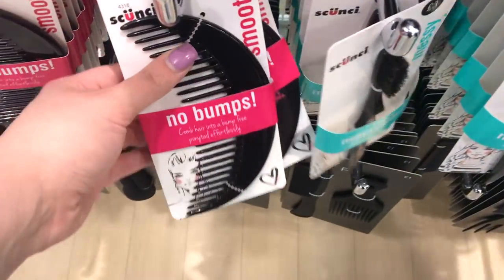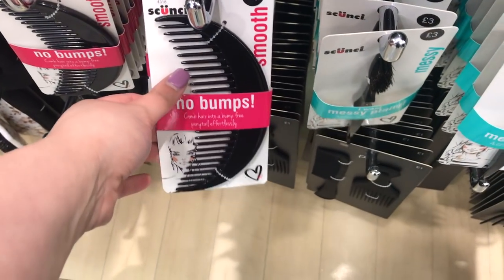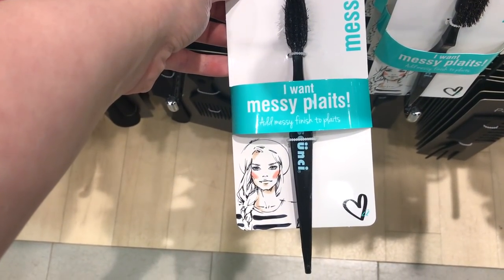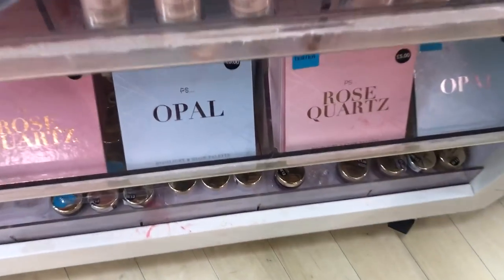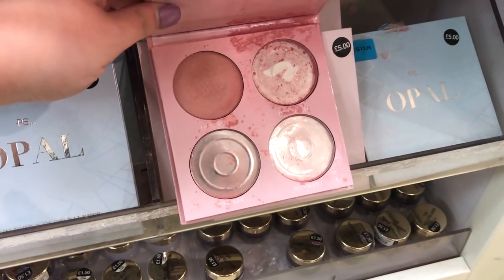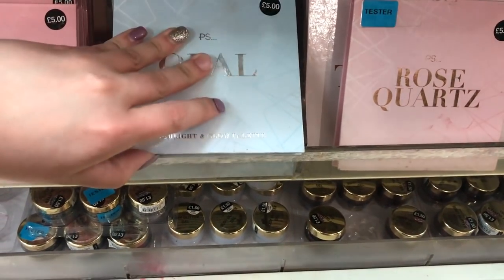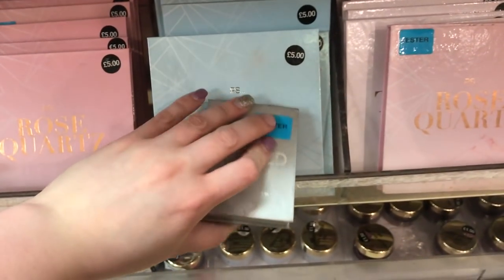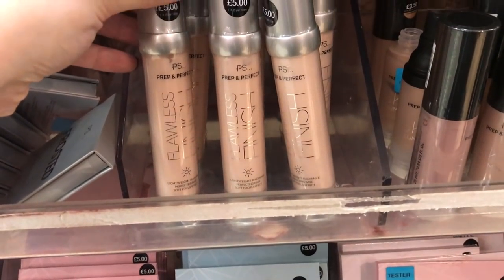Yeah, no bumps. Comb hair into a bump-free ponytail, messy and effortless. I want messy plaits. These are all similar to Anastasia Beverly Hills, I think. Yeah, I like that one. That one's a bit smashed. Opal. Oh, look at this one. Yeah, I think I showed these ones last time. Frosty. These are all new, I think.